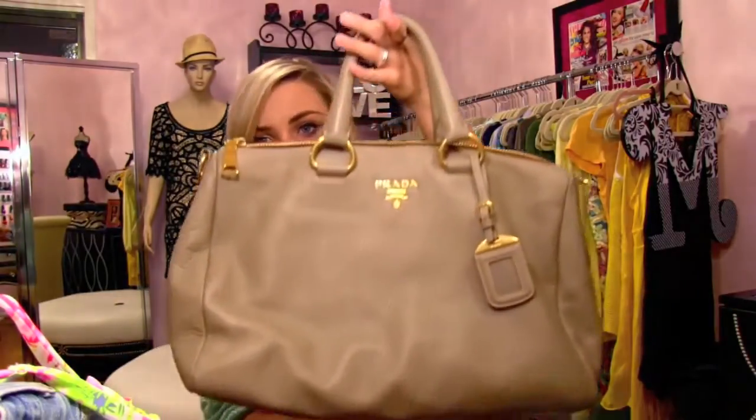I know people sometimes say that, but yes, I paid for this, and it is a lot to spend on a bag, but to me it's worth it because I think I'll have this for years and years and it'll go with anything, and it was something that I wanted to spend my money on. So this is it.